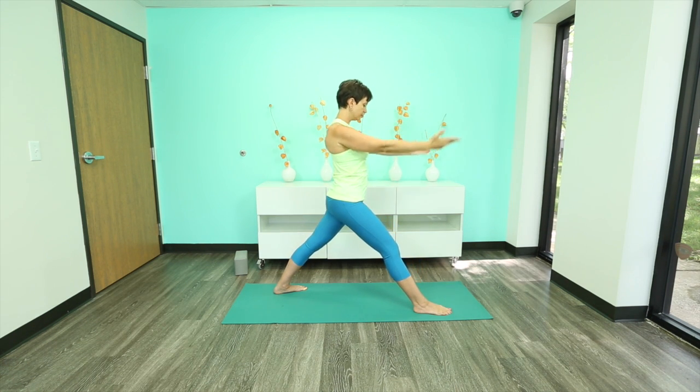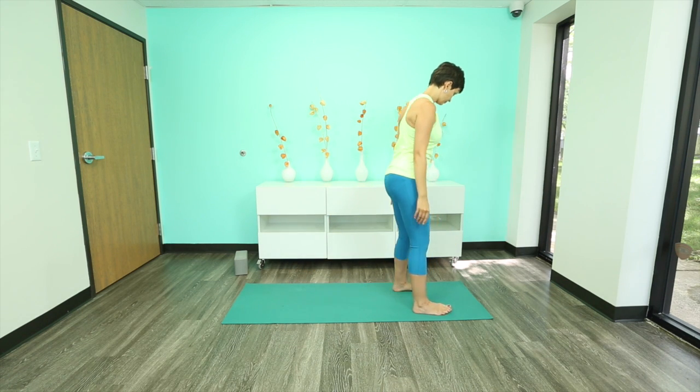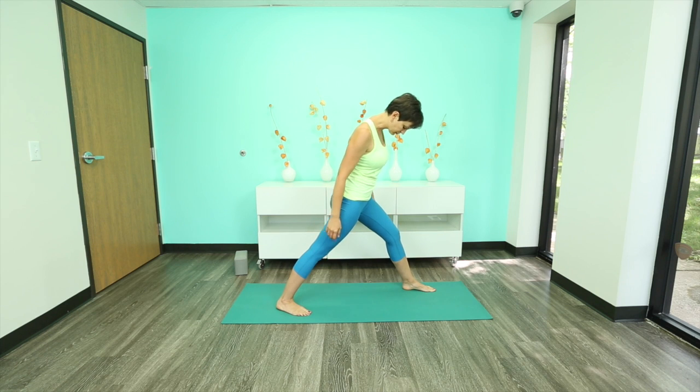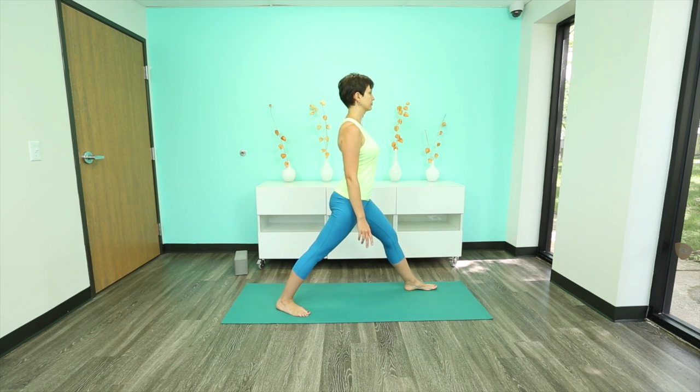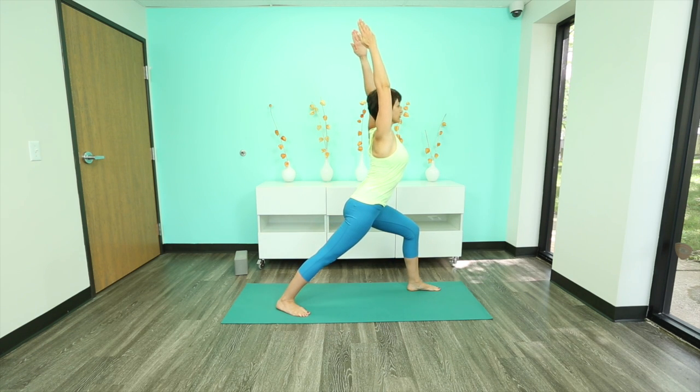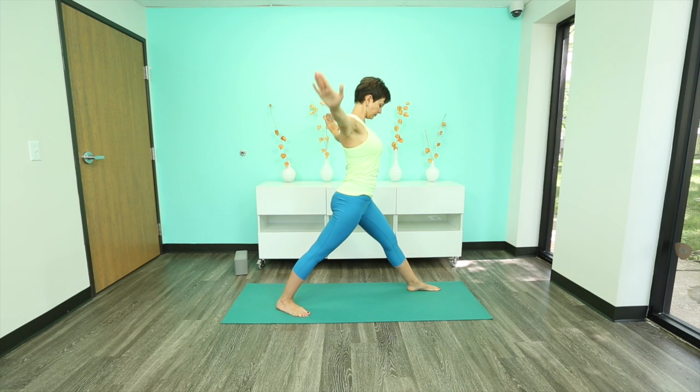Let's switch sides. Step your left foot forward and your right foot back. Once again, make sure that your feet are not in one line. Relax your arms down. Next time when you inhale, bend your front knee, sweeping your arms forward and up, lengthen the spine. And as you exhale, bring your arms out and down.